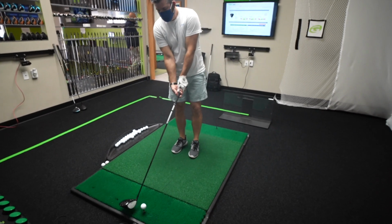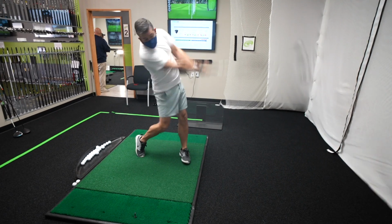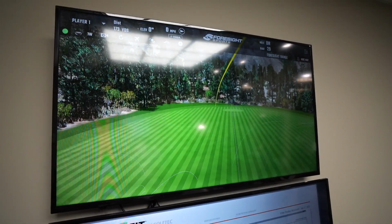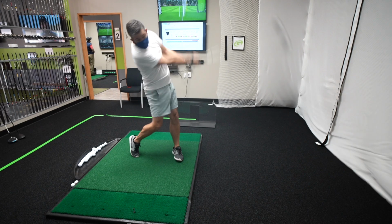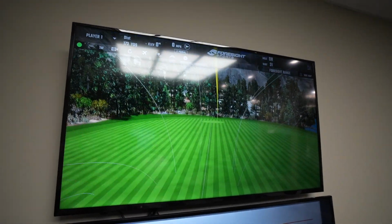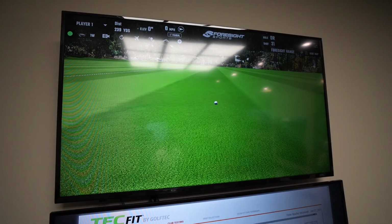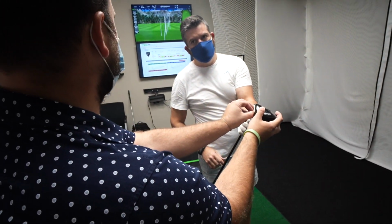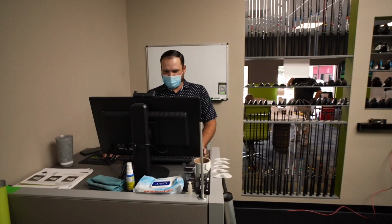So go ahead and hit a couple more with this one, and then we'll just go over some numbers, and I might have you hit another club too. Where we strike that one. Okay. That sounds really good. Yeah, I felt good too. Try slightly. Slightly center there again. Yeah, take that tape off and hit another one. That's not terrible. No. So I want to show you just some numbers here first.